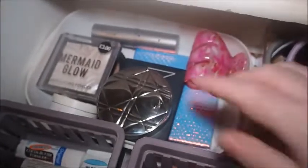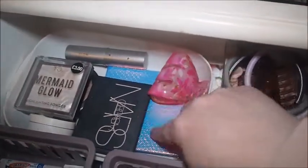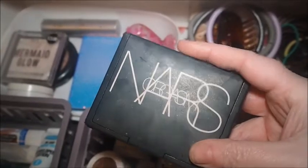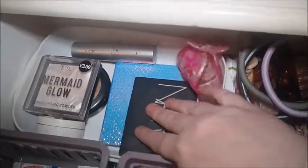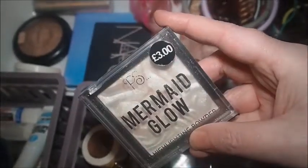So that's that one. This Dior one I'm definitely keeping, but that can go back in the collection and we'll pull something different. The NARS one is part of Project Pan, so I'm going to leave it in for another week. I think that'll be the second or third week on the trot where it will be kept in. So Mermaid Glow I've used a couple of times. I really like this, so this is staying in the collection, so we'll put that one back.